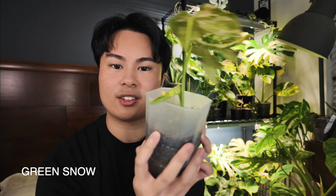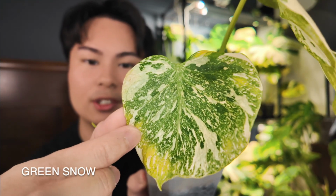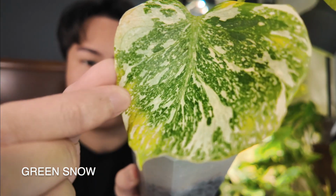This is one that I just divided from my mama. This is going to go to my friend Nikki soon, once it's nice and rooted. I think this leaf shows it really well. Yeah, you can see that chunkiness. So this is the green snow. It's a really good one.